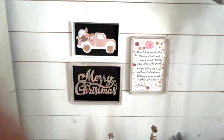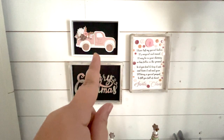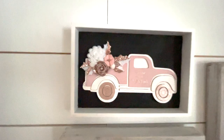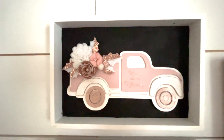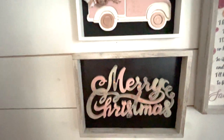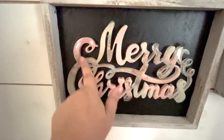All right, so like I just said, this truck I made completely with basswood and felt with my Cricut. So that's all cut files that I have. This is a pretty resin mold that I made.